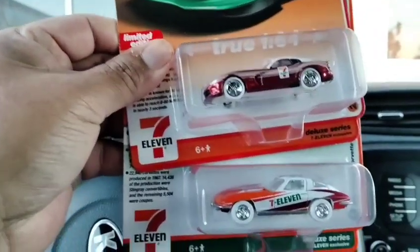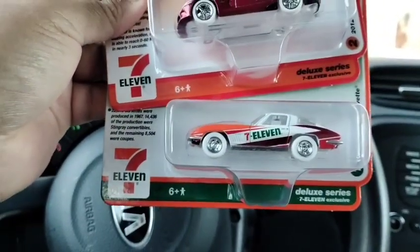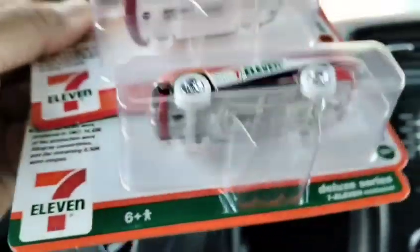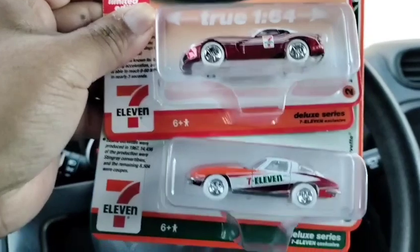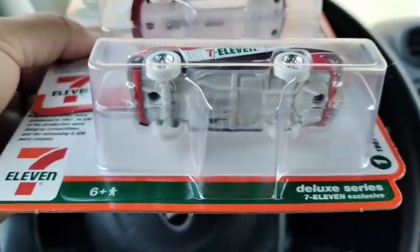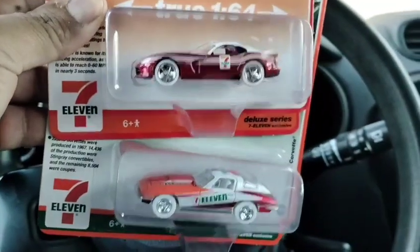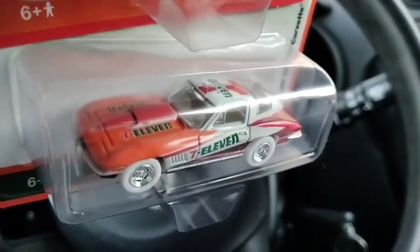The Viper that I got in the beginning, and then we also did pick up 67 Chevy Corvette. That's the other one we got. So we got a pair. We got a set of the Dodge Viper, and then we got the Corvette there. So these are the Whiteys. Auto World. Cool, huh? Not too bad. Nice looking rims. That's pretty cool, guys.